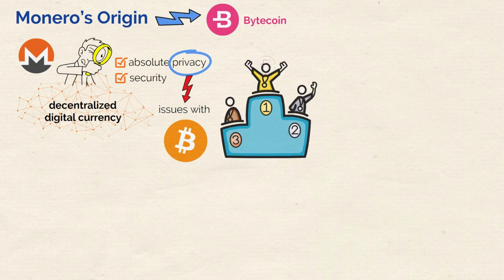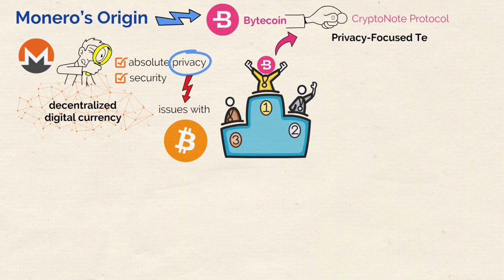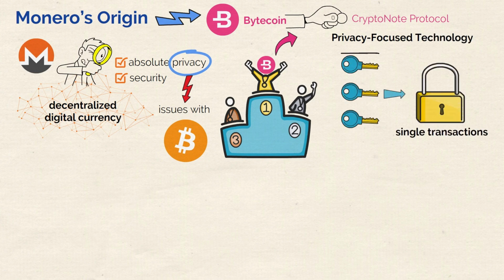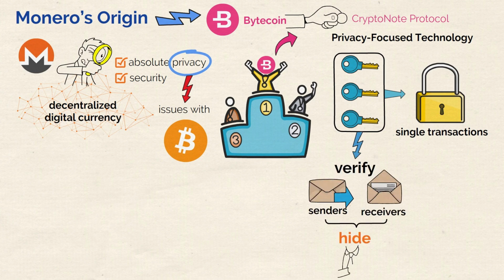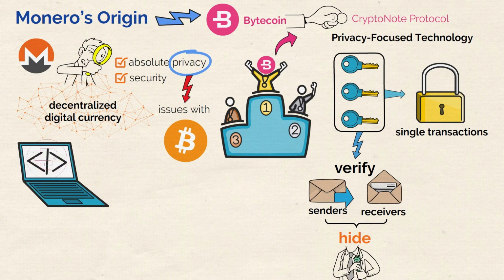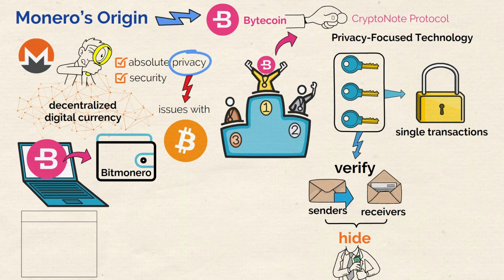Bitcoin was the first digital currency to use the CryptoNote protocol, a privacy-focused technology that groups public keys together into single transactions. Public keys are used to verify who senders and receivers are, and grouping them helps hide who is making individual transactions. And so, developers forked the Bitcoin blockchain to create a new currency called Monero, which was released on April 18, 2014.